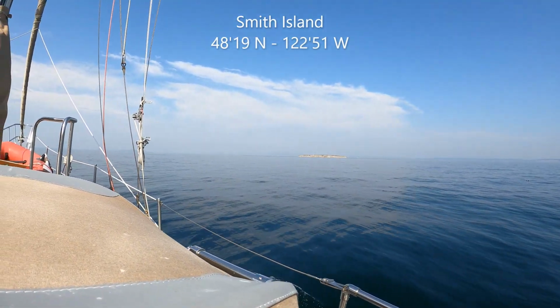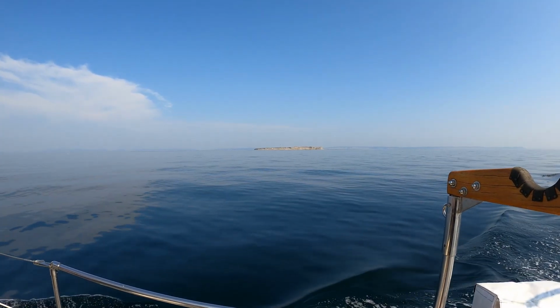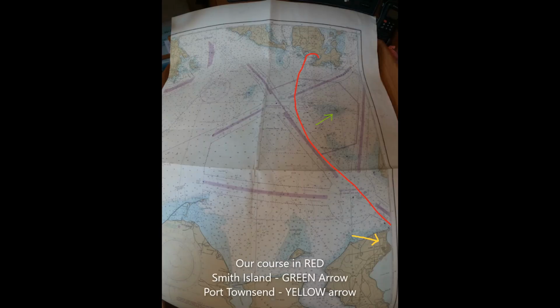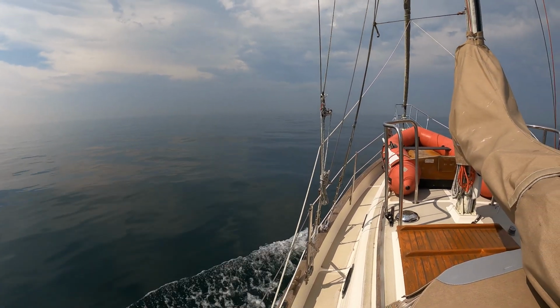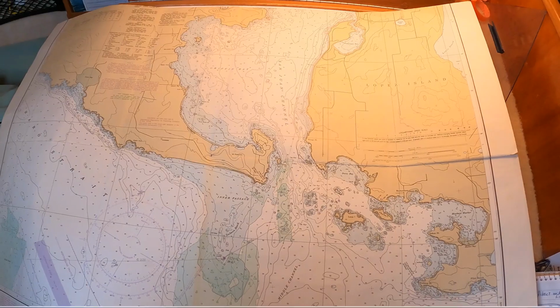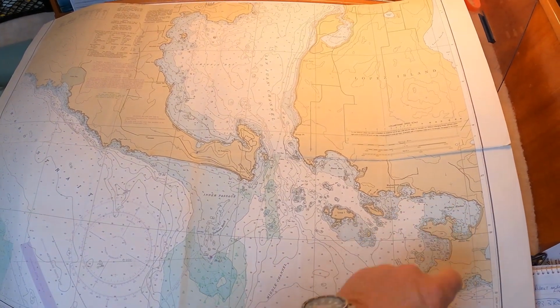We use this uninhabited island as our roughly halfway mark for crossing the Straits. From Port Townsend to Cattle Pass, it's about 25 miles across the Straits. We passed well west of Smith Island, avoiding the shoals on the island. Crossing the Strait of Juan de Fuca can be a punishing challenge, especially if the wind and current are opposed. But we were rewarded with flat seas, blue skies, and a small ocean swell.